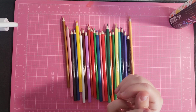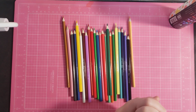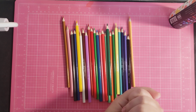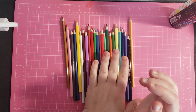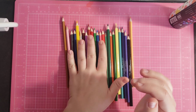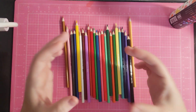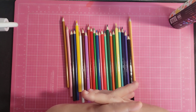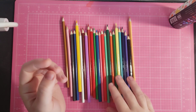But I did test these, and I did smell my page after. It did smell different than a regular pencil. But I bet if these sat out on your desk for so long, like say you put them in a little cup or something, I think the smell would be gone really fast, honestly.